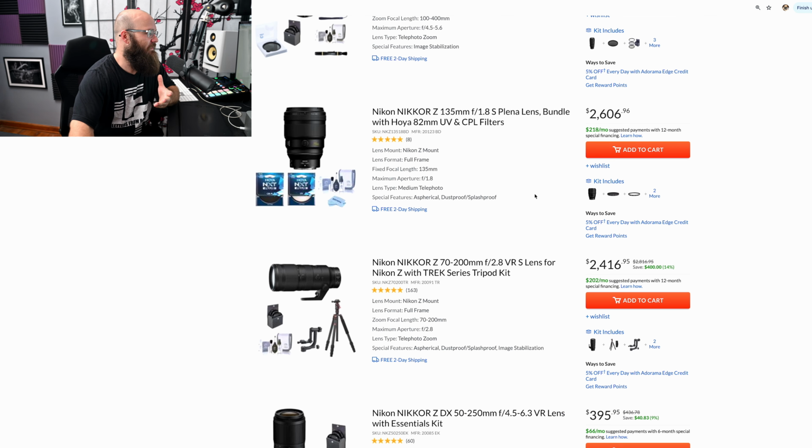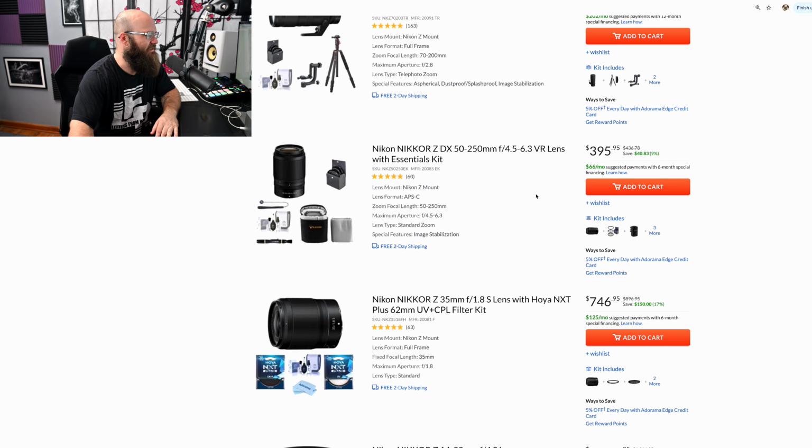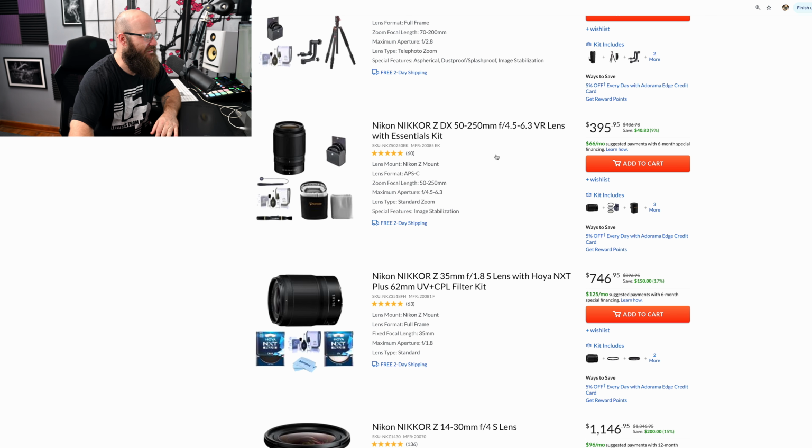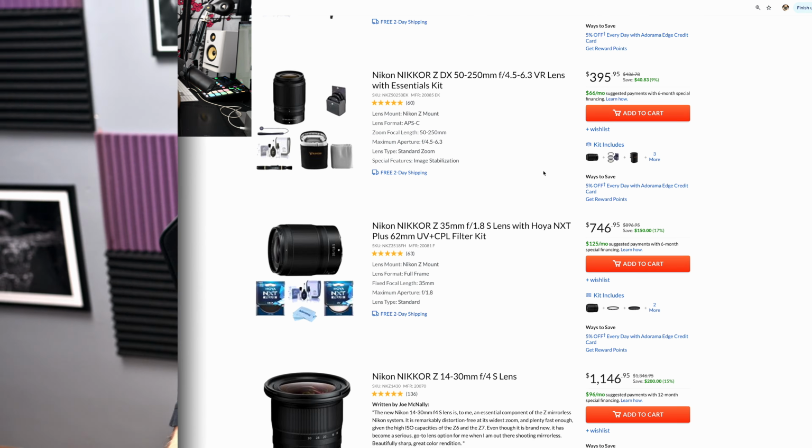Of course, the 135 Plena is not going to be on sale. It's probably too new. And we have a really odd savings, the Nikon Nikkor Z DX 50-250 f4.5-6.3 VR in the Essentials kit. It's $40.83 off. So I think we've pretty much found all of the excellent deals in the mirrorless world. But I saw some pretty crazy ones in F-mount, so let's go check that out.